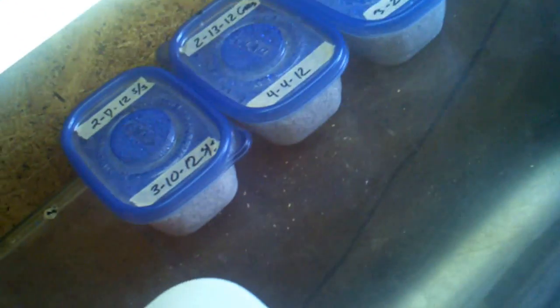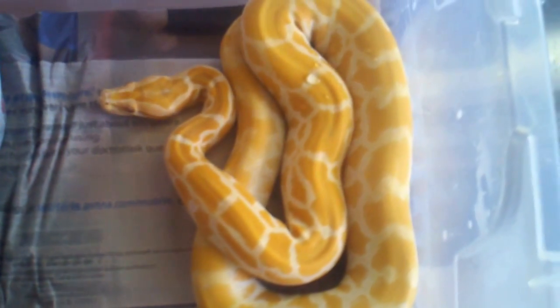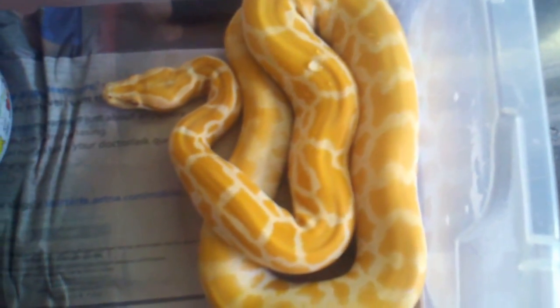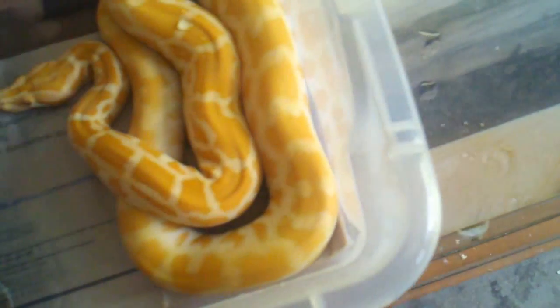Show you the Indian Burm. He has calmed down dramatically. He has soaked his cage. He is now sweet. You can take him out and hold him all you want. Eating good, other than he will only eat live. The live rats, live mice, he doesn't care as long as it's live right now. So it's okay.